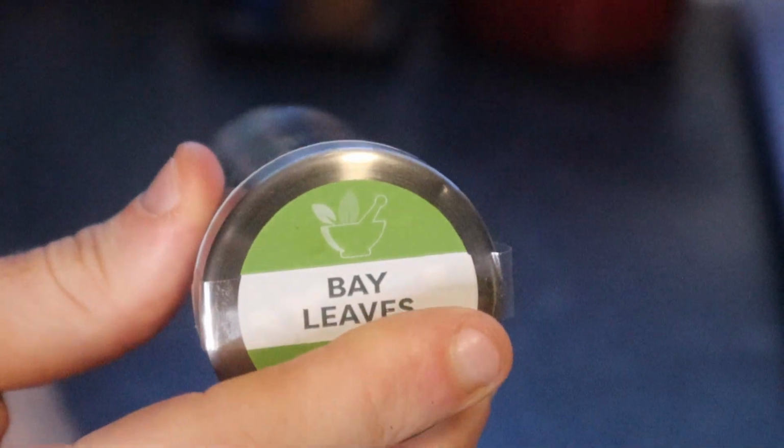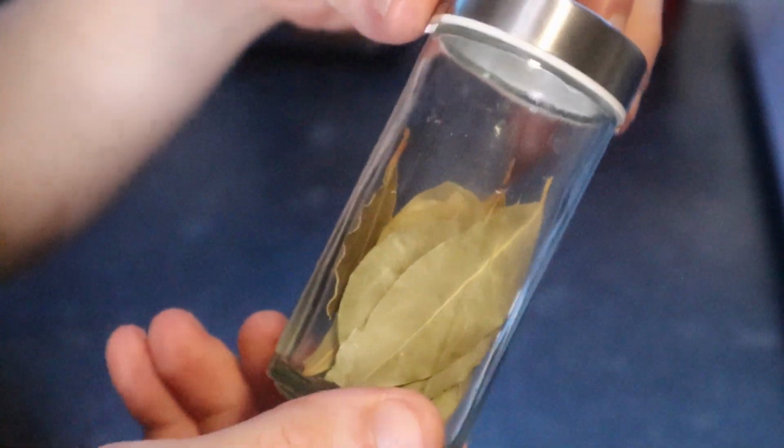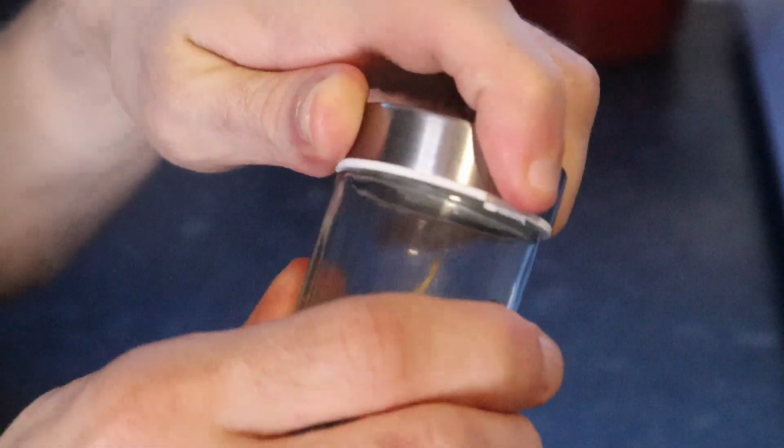I'll let it. Then we've got bay leaf. It's one of my favorites actually for soups and stews. It can be used fresh or dried and can grow in most places in the world, even in the UK. How crazy is that?